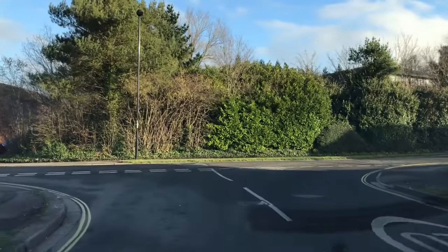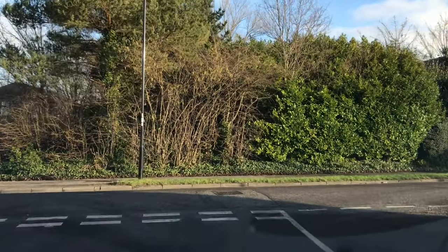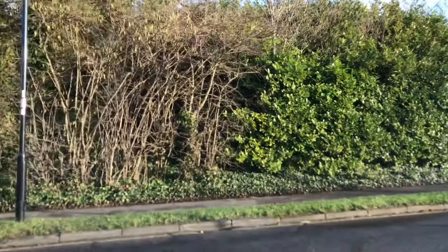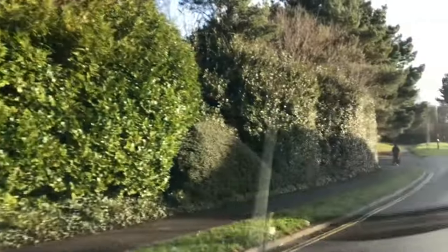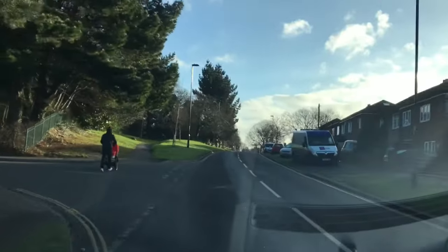Regards to speed, we will slow down and prepare to stop because it's a closed junction. We go to the line, see if it's safe. It's now safe to do so. We will turn right into our side of the road, which is the left hand side. Top mirror, signal off and carry on.